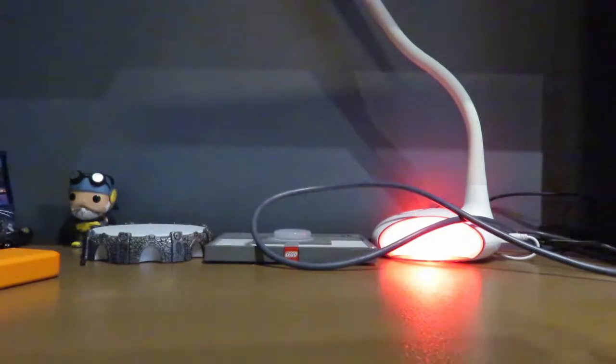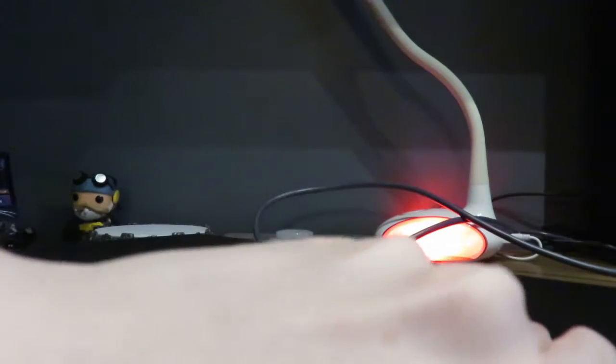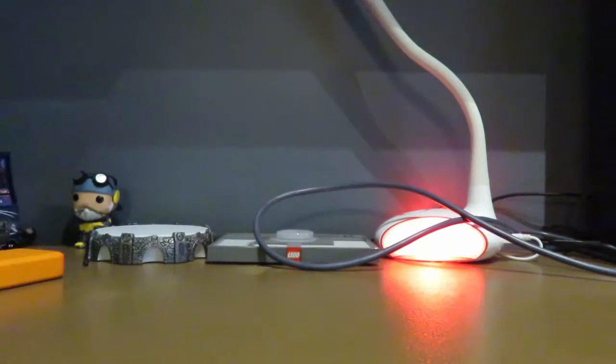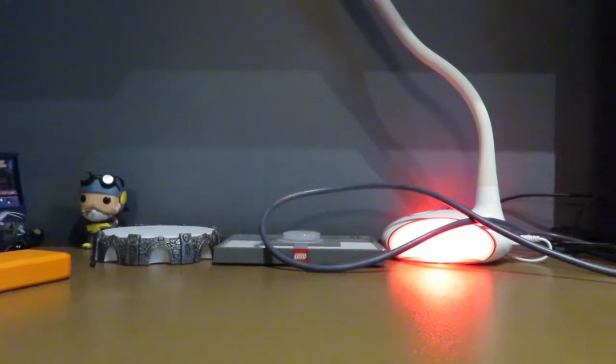Dear God! Box? Gone! Other box? Not gone! Stupid box. Oh, that makes more sense. Jeez. Holy crap.